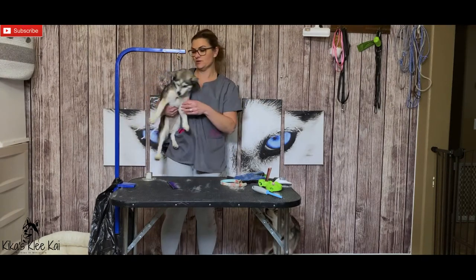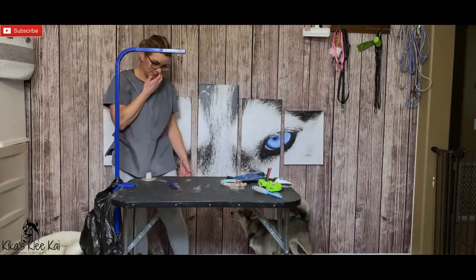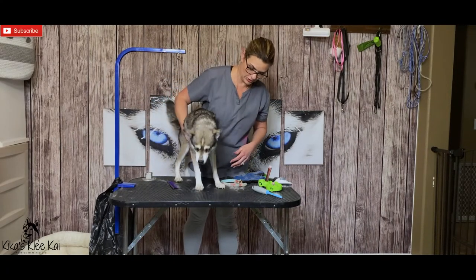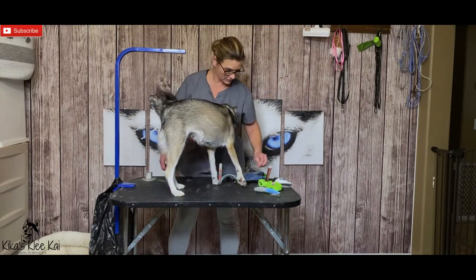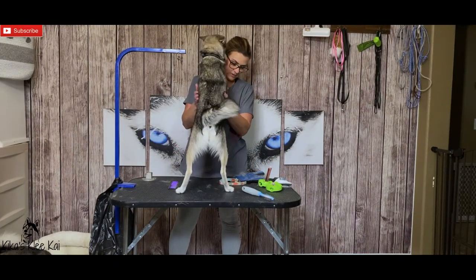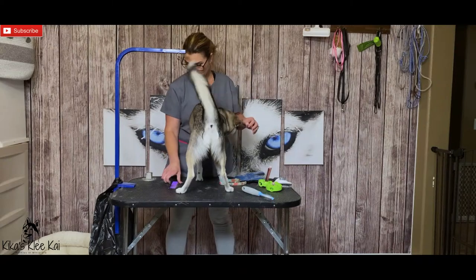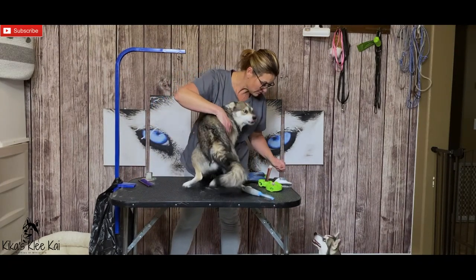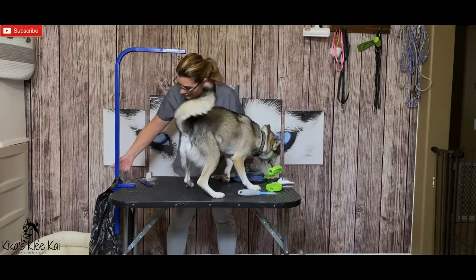But Rue, your turn. So Rue had puppies. Come here. And so she blew her coat, so that's why she's so bald right now. And so she is getting groomed every single day right now because I have to continue to get the rest of this fur out. You're a good girl. Now, almost all of her undercoat is out.